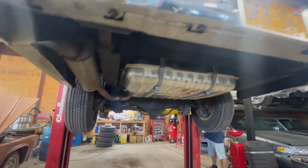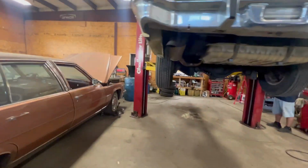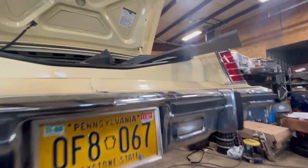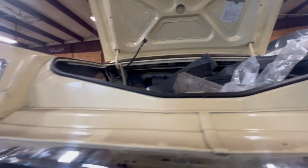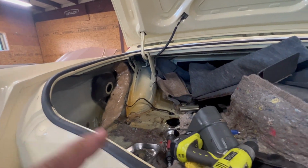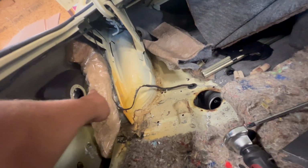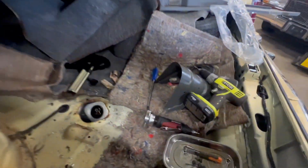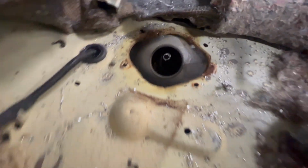Tank is in and she's coming down. I'm going to show you what I was talking about with it's a weird setup. I've never seen this before. But you can see there's the hole, and the fuel filler neck comes through the trunk, through here. So there's essentially the inside of the gas tank.